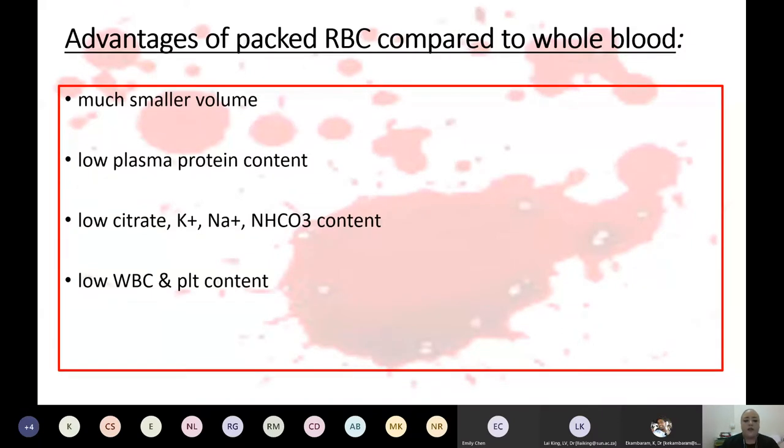The advantages of packed red blood cells compared to whole blood are that it's a much smaller volume. It's got a lower plasma protein content, a lower citrate, potassium, sodium, and bicarbonate content, as well as a lower white cell count and platelet content.